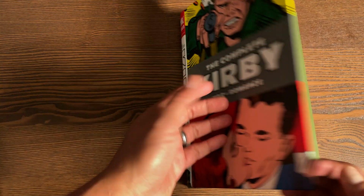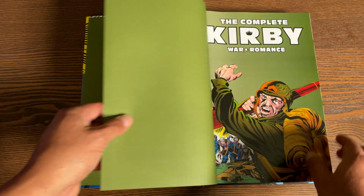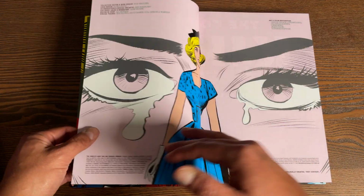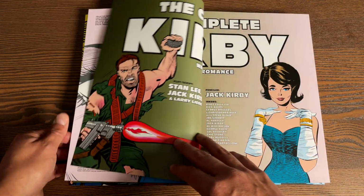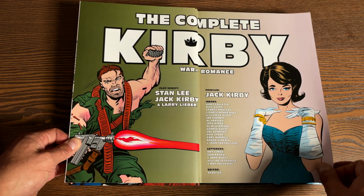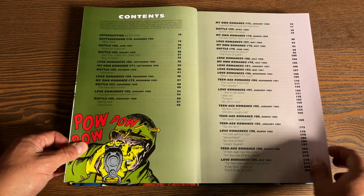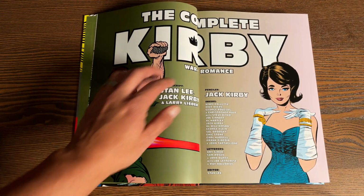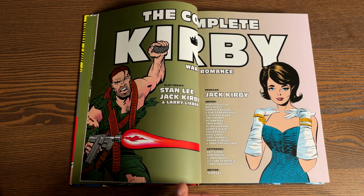So part of the confusion with this book, love that green bookend pages, was the fact that it kept going back between an oversized hardcover and an omnibus. That is gorgeous. I'm going to say something here that is probably not a very popular opinion when we get to the love part of the stories. By the way, here are all the credits, not only Stan Lee and Jack Kirby and Larry Lieber, but also the inkers and the letterers.